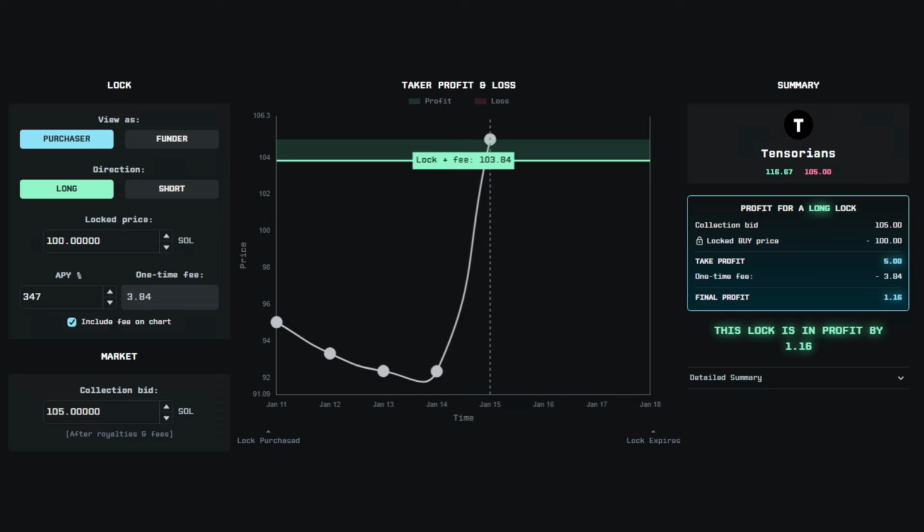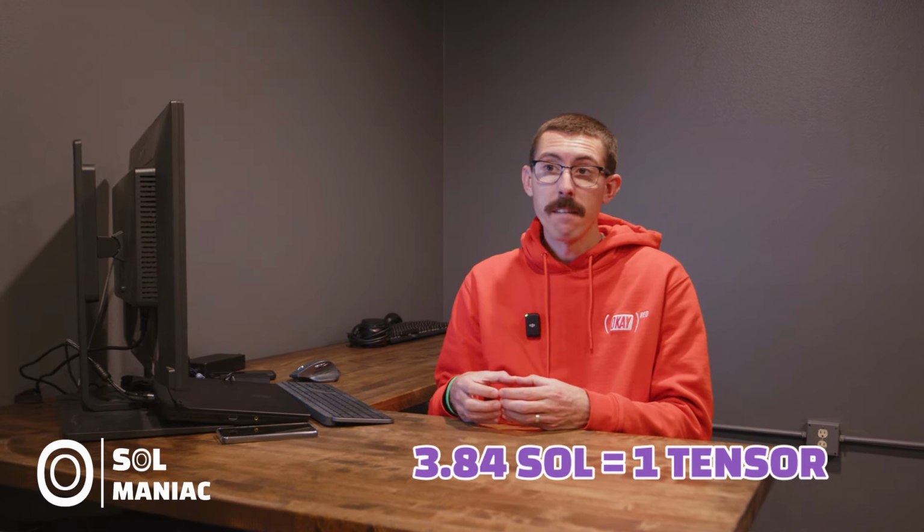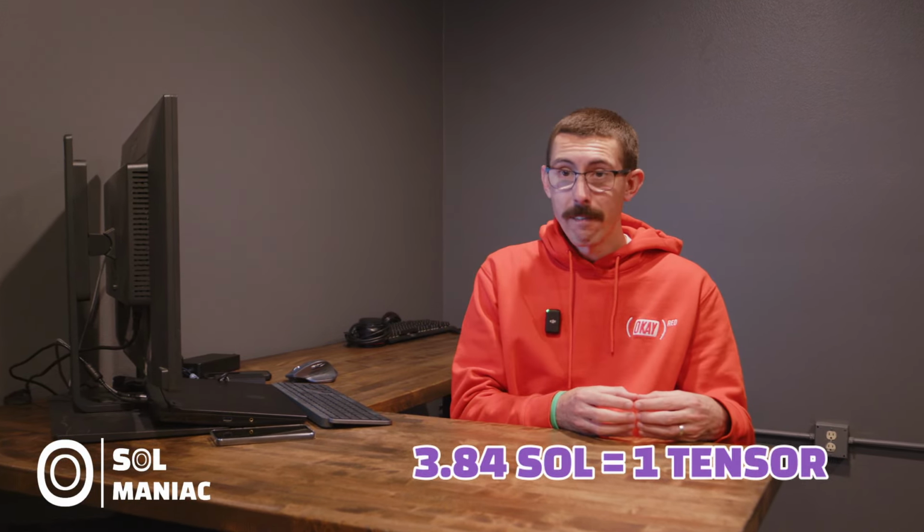Maniac pays 3.84 Solana to lock a buy price of 100 Sol on a long for a Tensorian for 7 days. So instead of taking 100 Sol and buying a Tensorian, I'm only having to pay the 3.5% fee of 3.84 Solana. I'm paying a fraction of what it would cost to actually get a Tensorian. The first scenario is this.